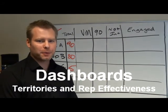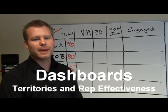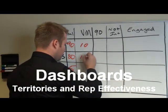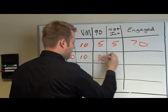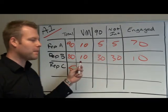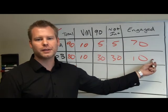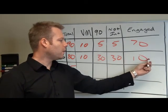So from a sales management perspective, this dashboard becomes valuable when you look at the outcomes by rep. And we'll just do a quick example here. Let's give them 10. So both Rep A and Rep B received the same number of leads initially, but you'll notice the outcome being drastically different. Rep A getting 70 people engaged in moving forward, while Rep B only received 10.